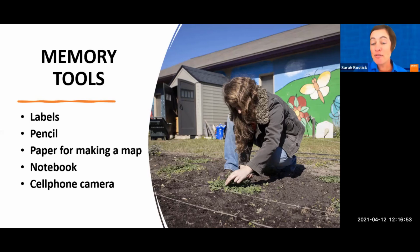And then your cell phone camera or some other sort of camera, having an actual visual photograph or an image that you can pull up on your phone of what your space looked like last year, especially if you have a time date stamp on your pictures, is wonderful. So you can actually go back and see, oh yeah, I planted this on October 17th last year, and I was harvesting it by December 12th. You have that record in pictures, and that can be a really great way to remember what you did and what didn't work from year to year.